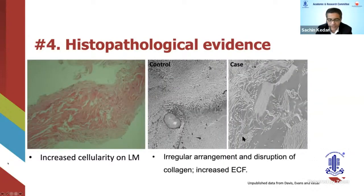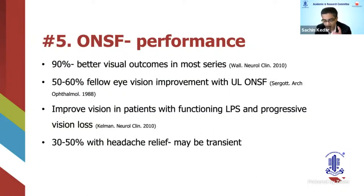A few years ago, some of my students did a histopathologic study of the optic nerve sheath itself and found on light microscopy that there is increased cellularity. And on electron microscopy, you can see marked irregularity and disruption of the collagen compared to controls. So what this tells us is there's a lot going on right there at the optic nerve head. Now let's come to the performance of optic nerve sheath fenestration. And as Dr. Arivalgan presented, the results are really good.